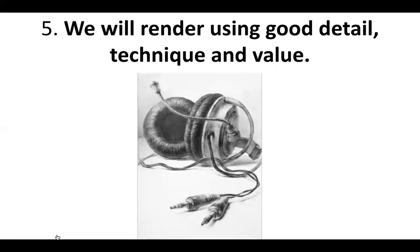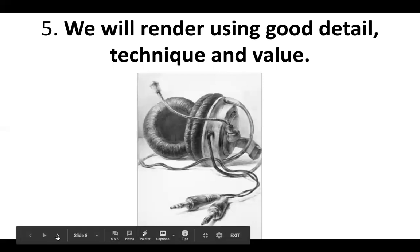I'm going to give you choice for this assignment. You can either use graphite or ballpoint pen, and so we'll do practice for both of those media as well.